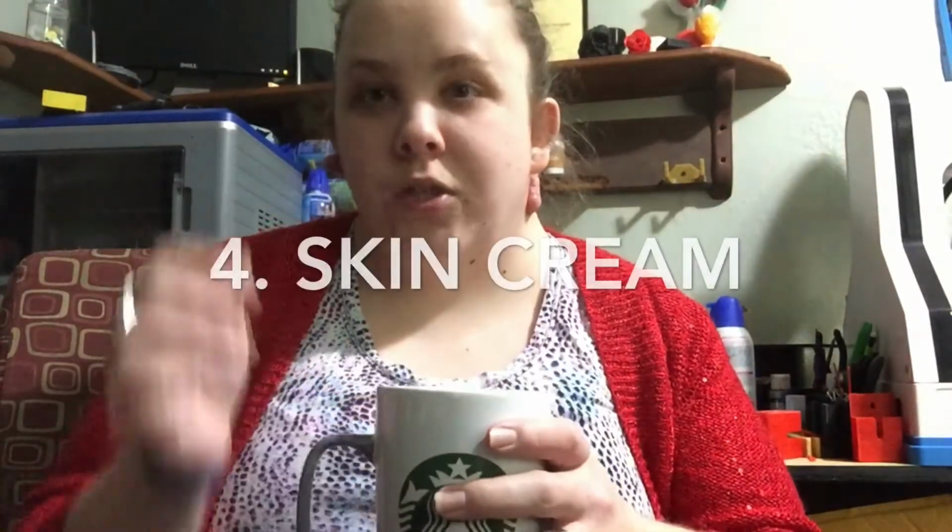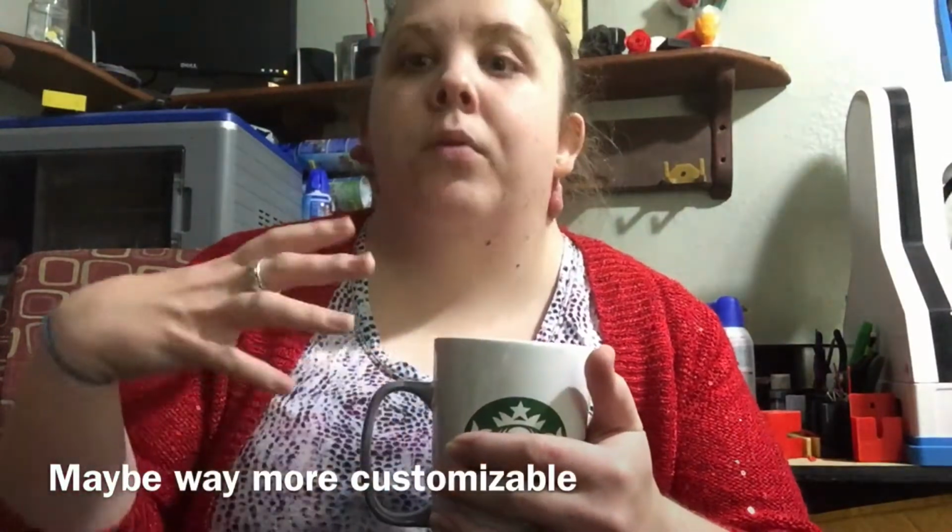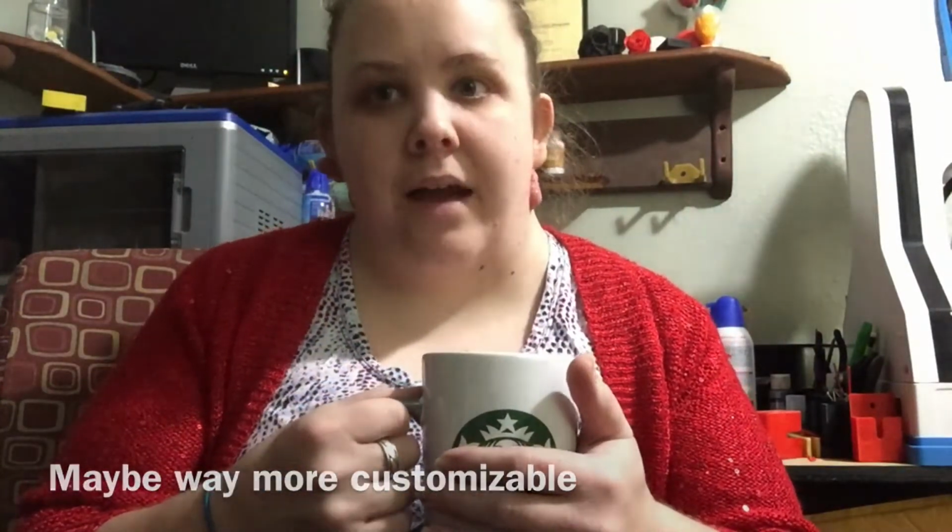Skin cream. I saw a question about the skin cream also. I do not know that much about the skin cream. I have heard it would be similar to the patch, except it sounded like maybe it's a little more customizable, so you're able to make up for what the patch might lack. And that would be another thing I would say, try it. There's no harm in trying it.